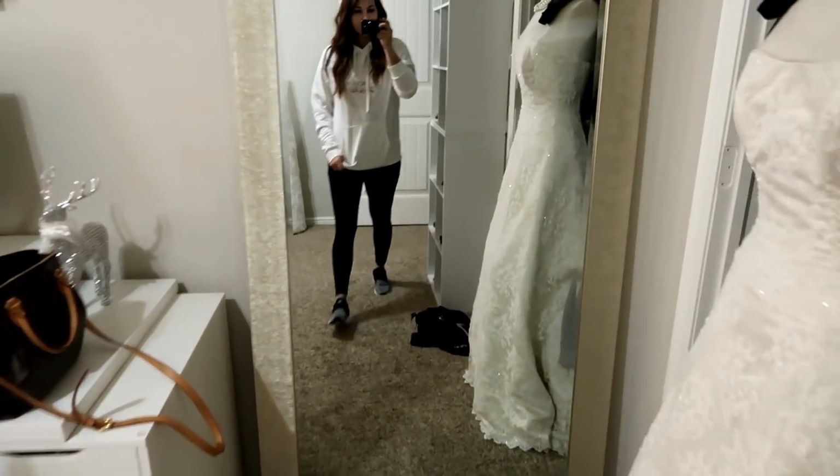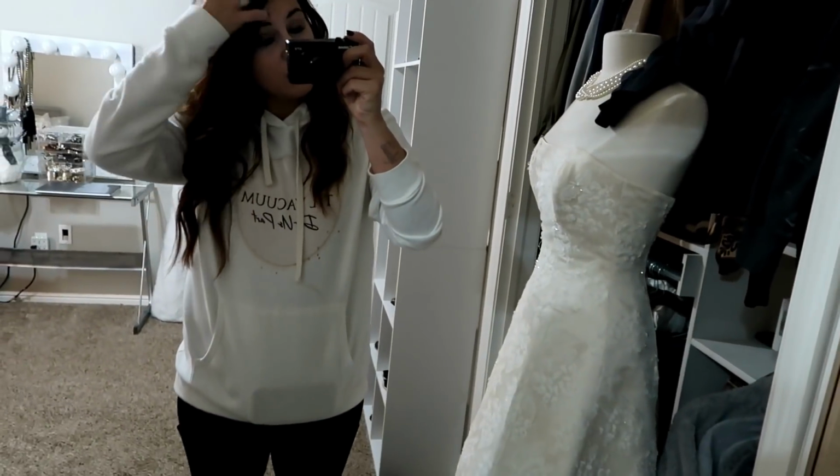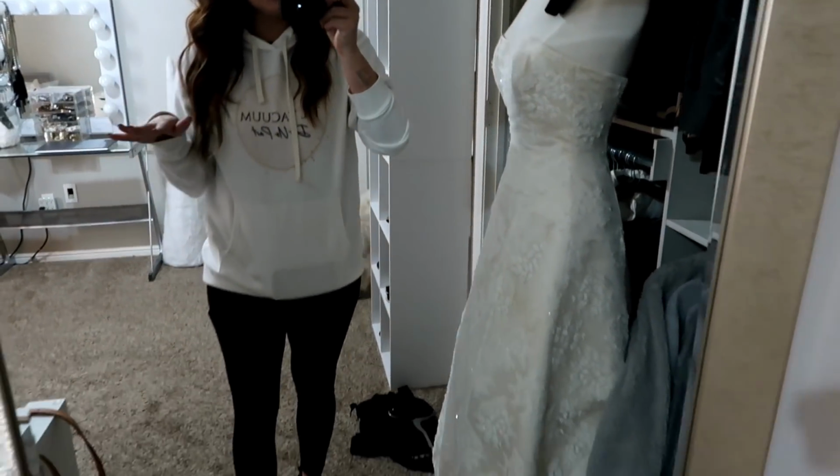But we got up and went on a walk, so I haven't gotten ready at all. Sorry, I'm trying not to show you guys much. But I'm literally here in leggings. My hair's fine just because I don't wash it every day. I need to do my makeup. I need to go shower. I'm going to go shower and get ready.